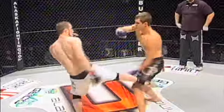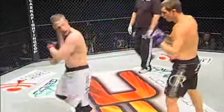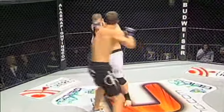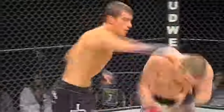Big left hand by Nick. Nick putting it on him, and he is thin and strong. Leg kick, Nick. Needs to be careful. Nick, looked like a flying elbow. Andy is on that jab. I'm loving the jab by Andy. He never bailed on it. He is throwing it and throwing it and throwing it.